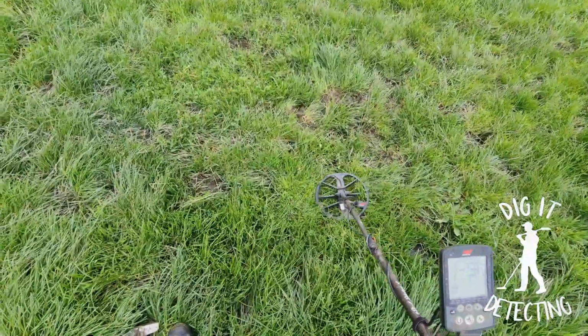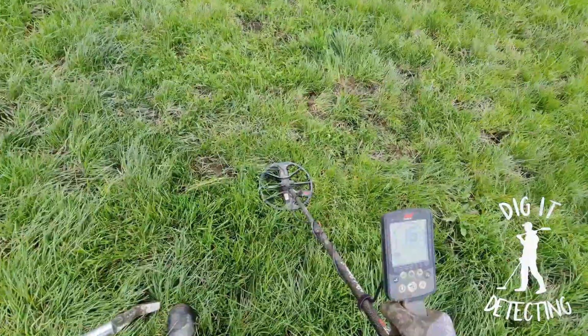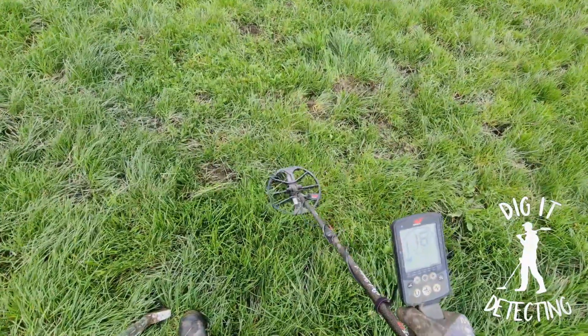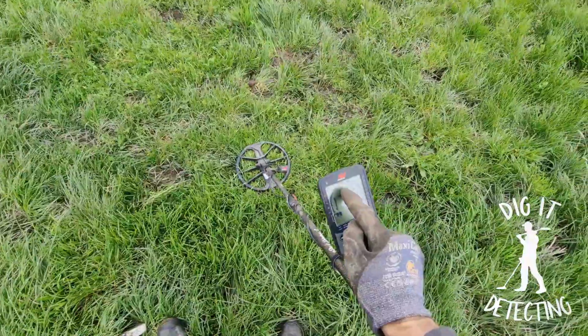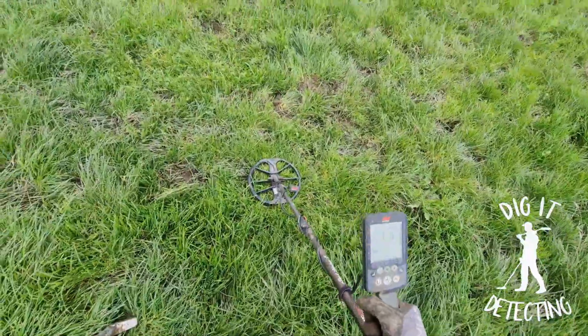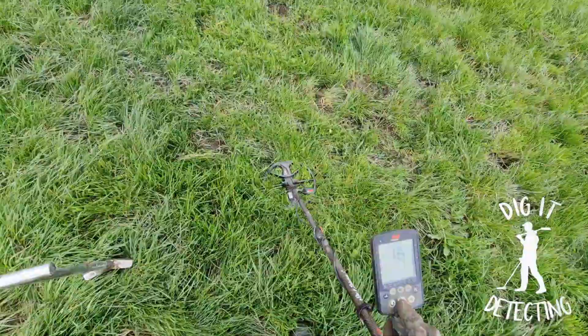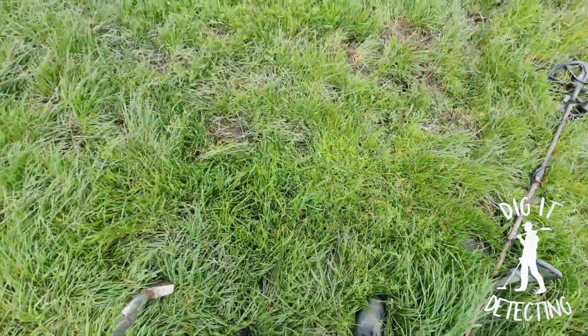We've got another target just walking off. This is one of those lower numbers that I spoke of that we are concentrating on and digging today. As you can see, I've got the whole screen filled up. We are listening to everything today. And 16, that's far deep.